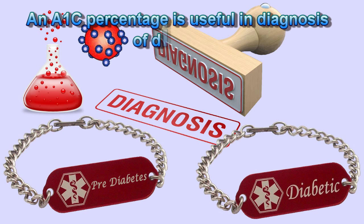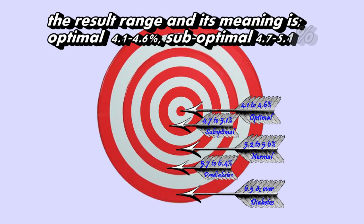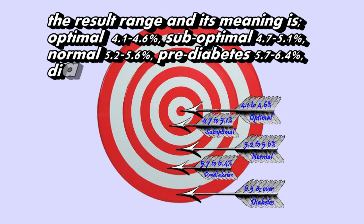An A1C percentage is useful in diagnosis of diabetes. The result range and its meaning is: optimal 4.1 to 4.6%, suboptimal 4.7 to 5.1%, normal 5.2 to 5.6%, prediabetes 5.7 to 6.4%, diabetes 6.5% and over.